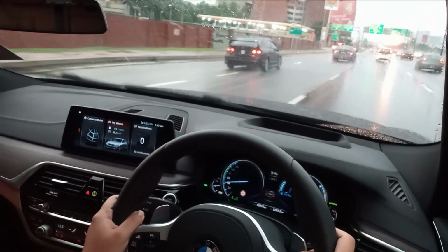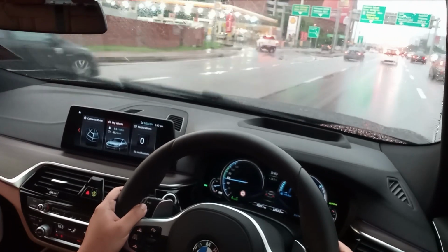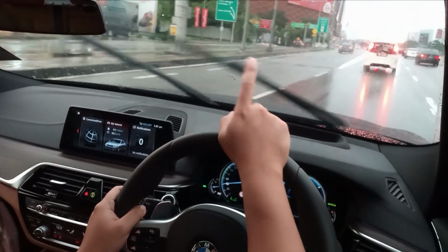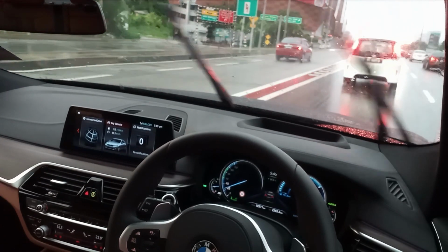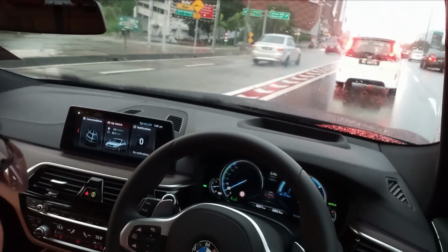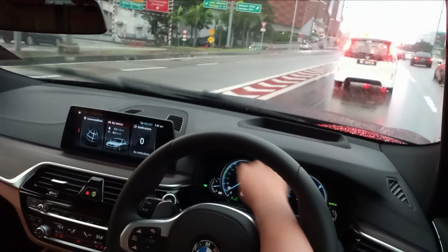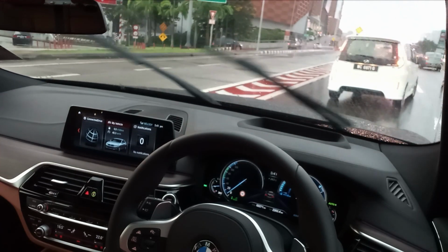So now I'm moving to a clearer lane, and the car is gently picking up speed, and the Alza in front has braked, so we are slowing down as well. Now, interestingly, the graphic on the dash display, this one here, still shows an F10 5 Series.